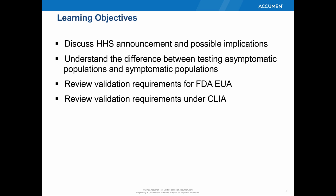Acumen itself is a laboratory performance partner. Our consulting department works with labs all over the nation to answer their strategic business questions and meet their laboratory needs. Since March, my role at Acumen has really evolved to include a significant amount of COVID research. So today I'll be applying that research to learning and sharing more about asymptomatic testing.